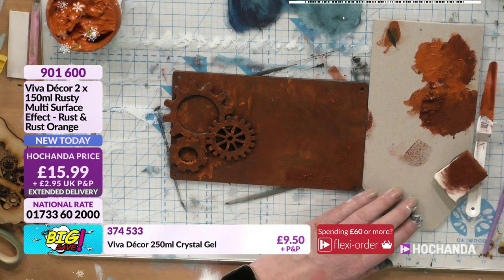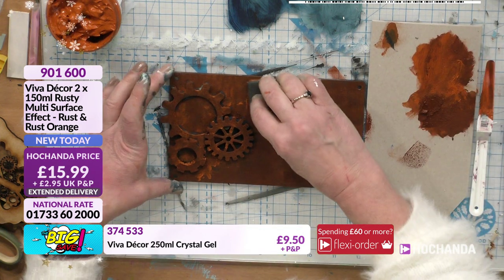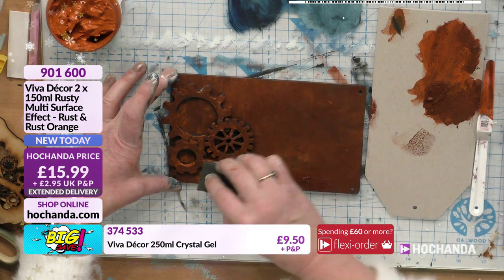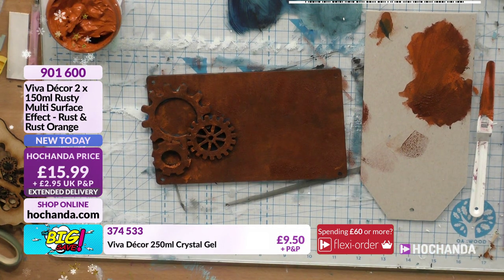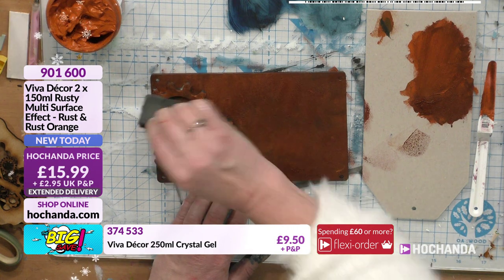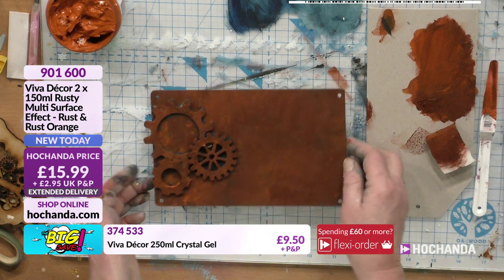So, there we go. Where's the sponge? Let's just scrape a little bit more of that in. I'm just going to add a little bit more orange there. Then I'm going to let this dry ready for 8 o'clock. Okay. And we'll work with some other products on there later. So I think that looks rather rusty now, doesn't it? It does. I think we're there with that. Okay. So we'll let that dry and we'll come back to that later.